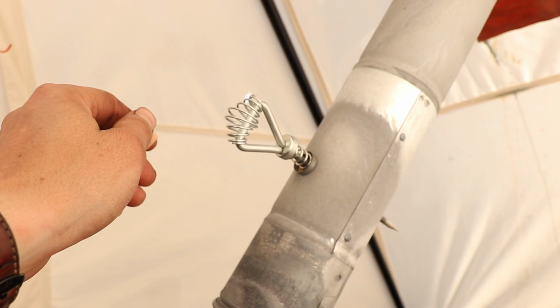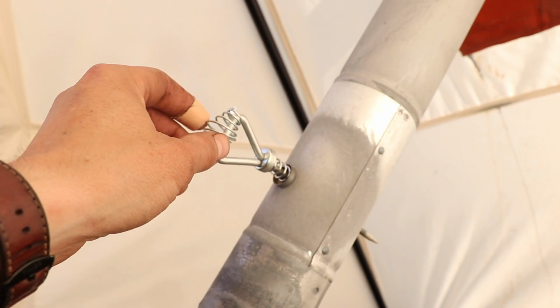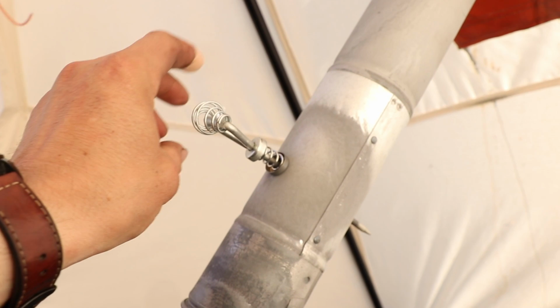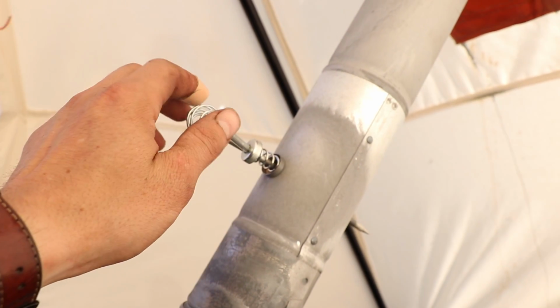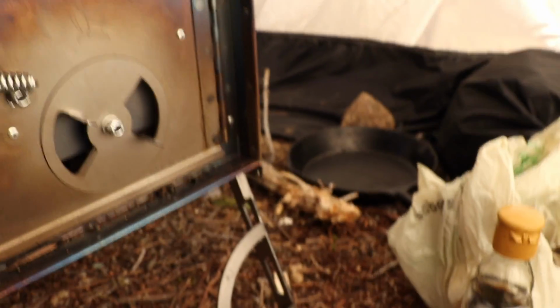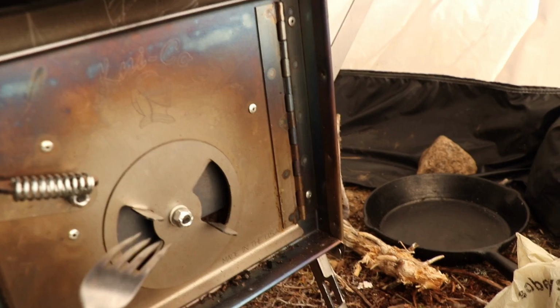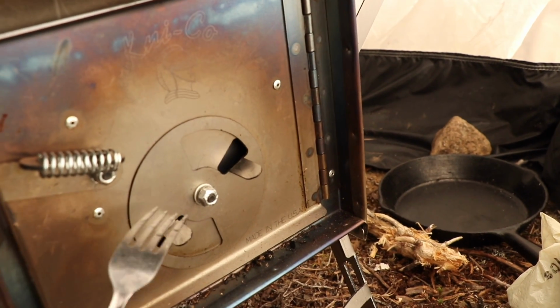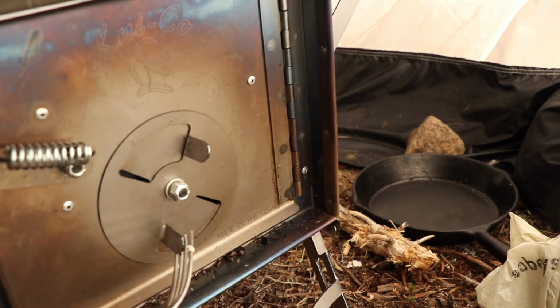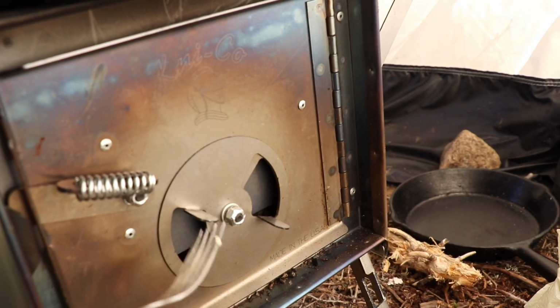Very usable. So it's open now. Now it's closed off. But I'm cooking, so I'm going to open her up. We got the door open too. Now it's open.